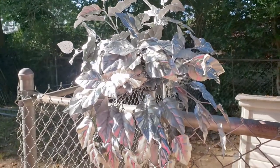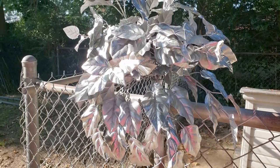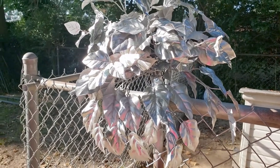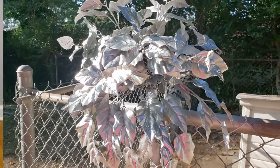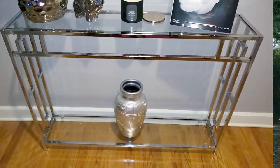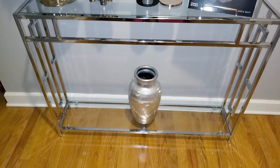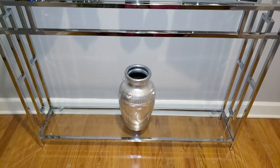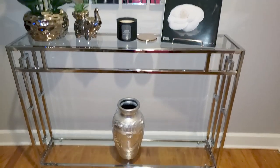I kind of like it. I couldn't get every leaf covered because everything is so awkward. And I can't lift it up once it's wet, so we'll see. So I spray painted that little piece of greenery, and this is where I want to put it, in this space right here. It looks so plain.